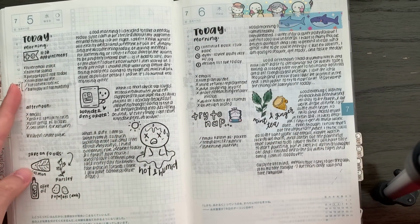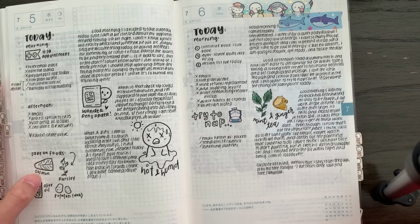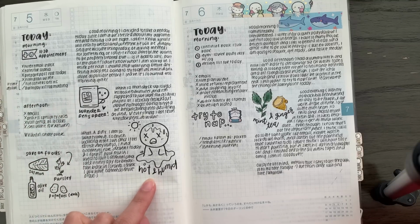On Wednesday, I had a medical checkup. And then I went to Save On Foods to get some salmon, parsley, olive oil, and potatoes. I received my Wonder Pens order, which was super exciting. And I doodled this like melting emoji. And I wrote hot and humid.